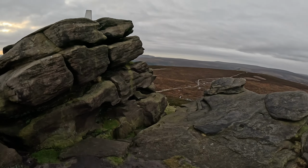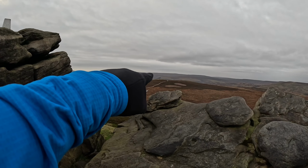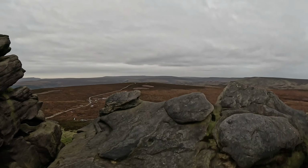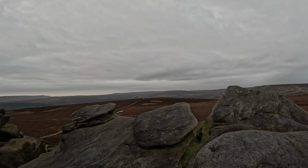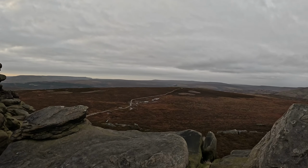And you can carry on down that path, that's Lost Lad down there, then you drop over the brow of that hill and it eventually takes you down towards Lady Bower and Derwent Dam.